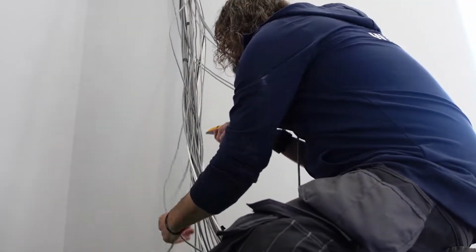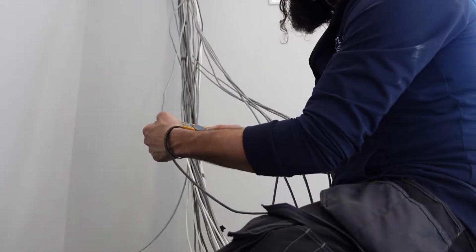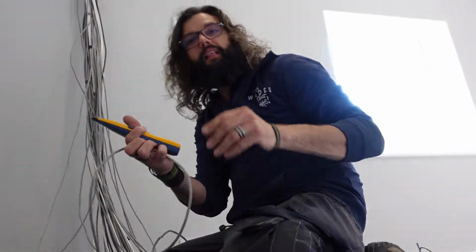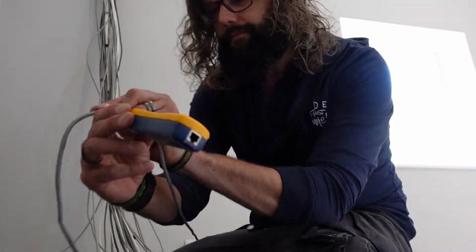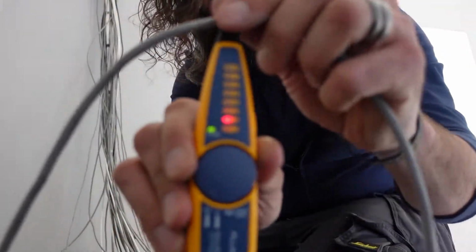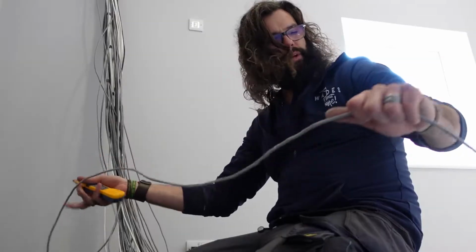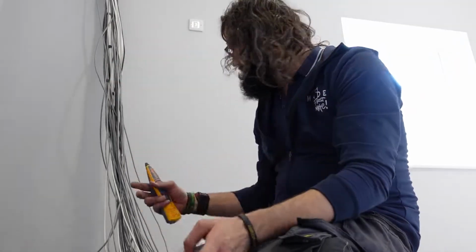There's none of them. Oh, there we go, that one. Perfect. So, that was nice and easy. When I put the end of the probe on there, and get closer, you can actually see that that's lighting up. So I now just have to put the other end onto there and then connect the PoE, the power over Ethernet injector down here, and then that will power my access point.